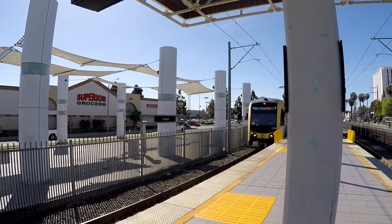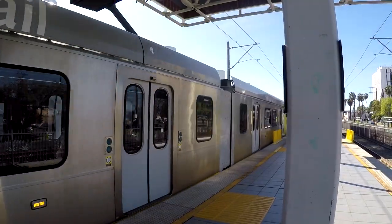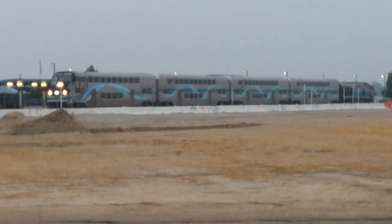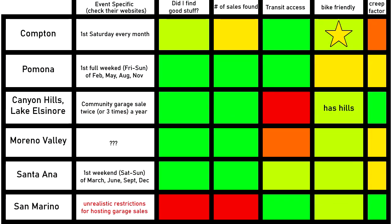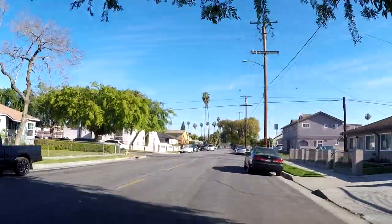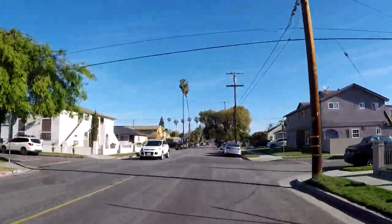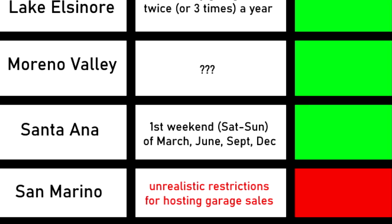It's right on the Metro A-line, and the Metro buses through here run really frequently as well. Compare that with trying to get out to Moreno Valley or Lake Elsinore on a Saturday, where the Metrolink doesn't even run that direction in the morning. And I couldn't complain much about the bike infrastructure. I mean, yeah, there's some parked cars and the stray dogs, but they didn't really bother me. The city is very much a grid street pattern, so if one street has too much traffic, you can just go over to the next one without running into dead ends. I think the one conclusion I can objectively make from all this is for garage sailing, it's much better than San Marino.